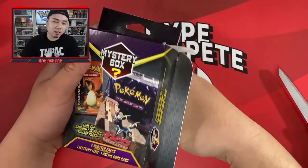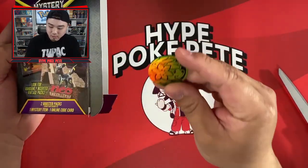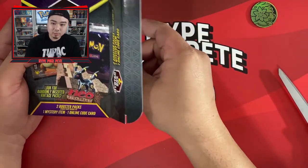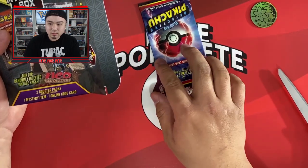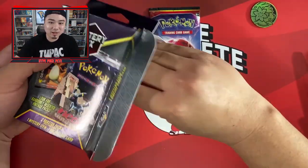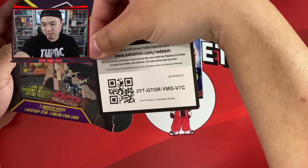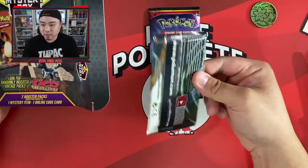Let's see if we get... So whatever that hard thing was... Okay, so we got a coin. Pretty cool. Hey, look at that. That's a pretty sick coin. And we have... What is this? Detective Pikachu. Okay, not the best one. Let's see what else we got in here. We got the code card for you guys. Looks like this is from Guardians Rising. And I'm assuming this one is Guardians Rising.